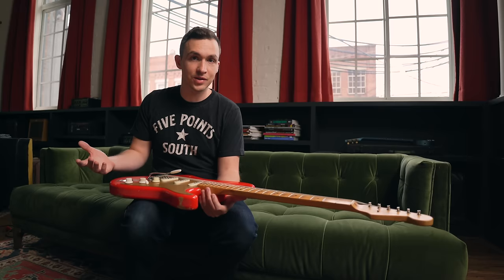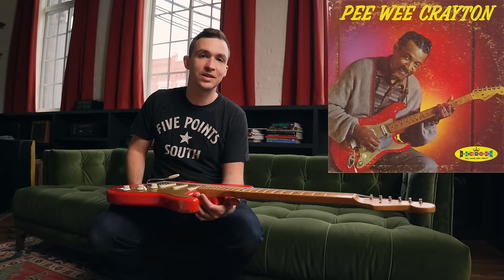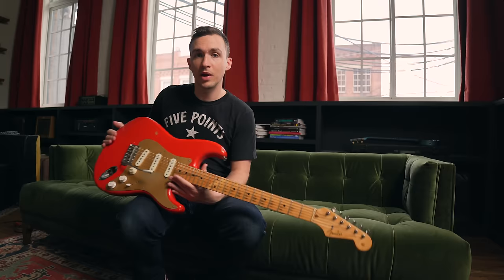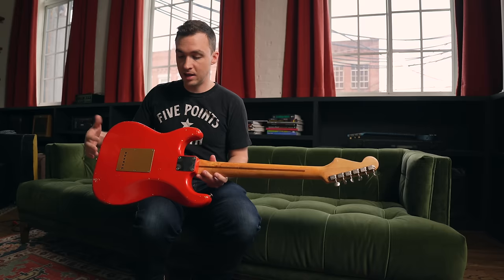This is a picture of Pee Wee Creighton, who was a blues artist in the 1950s and up through the 70s. And he's famous for playing this guitar. They call it the Pee Wee Creighton Stratocaster. And it is red with a gold anodized aluminum pickguard. I have not been able to inspect this guitar. It's in a museum, I believe in Memphis, so you can actually go see it. So I don't know if it has the anodized aluminum tremolo cover or the wide neck, but I suspect it has some very custom features as well.